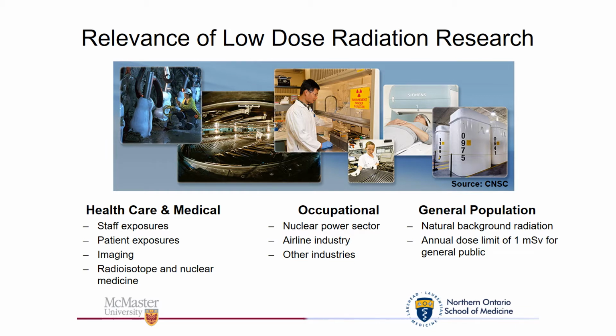Another important category of exposures are occupational exposures. There are a number of different industries where employees and personnel are exposed to radiation as a part of their job. Two important areas are the nuclear power sector, as well as the airline industry.